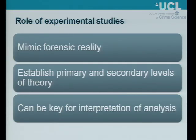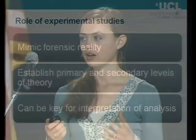So I was really glad I was speaking this morning after yesterday's session, because I think this justification for doing experimental studies was very much addressed yesterday, with the idea that we need to have an idea of context if we're going to interpret, analyse and present trace evidence accurately and meaningfully. But just a few things. We need to mimic forensic reality as accurately as possible when we're doing experimental studies. They've got two main benefits. First of all, they can establish main bodies of theory at a primary level, and an awful lot of people in this room I know have been involved in establishing that body of theory. The secondary level is how we can answer questions that are specific to a particular case. And that adds this secondary level of context so that we can interpret trace evidence from a particular case meaningfully. And it can be key for accurate interpretation.